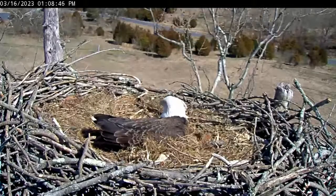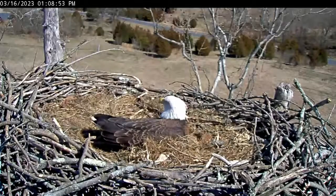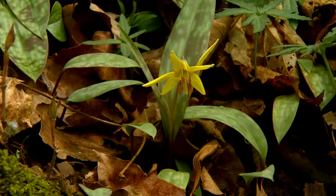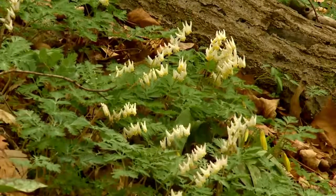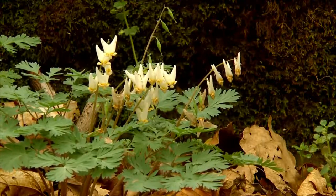And one of those is to hit our hiking trails. We've got about 500 acres on our campus, and this time of the year, or coming up soon, they may be treated to some beautiful wildflowers along the trail. Let's take a look at some of those, and then we'll get back to the nest. And these are just some of the things you might see as you're out hiking out here. Dutchman's breeches.